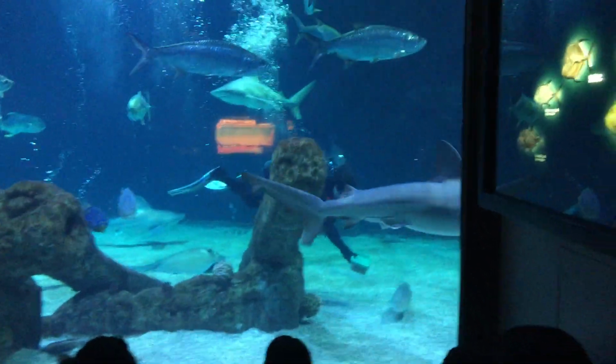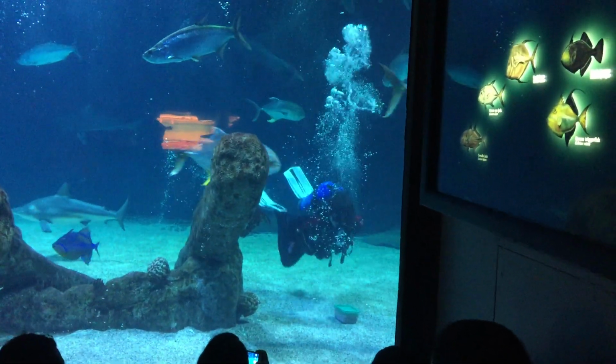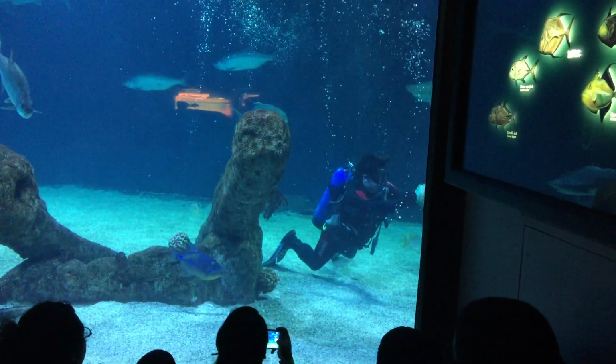Right now it looks like we have Andrew over here on the right side, and looks like Dan over here on the left. And when they come up closer, if they're looking at you, be sure to wave at them.